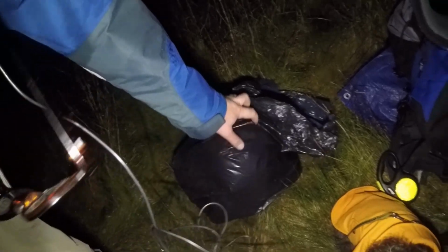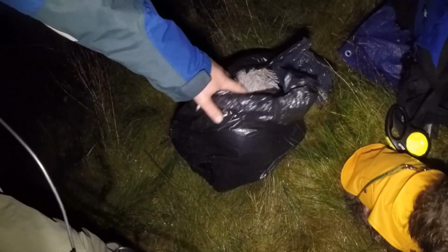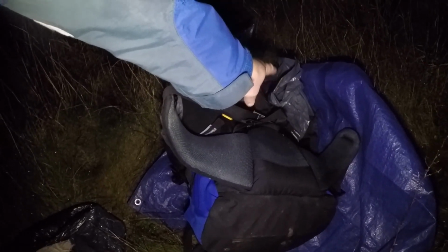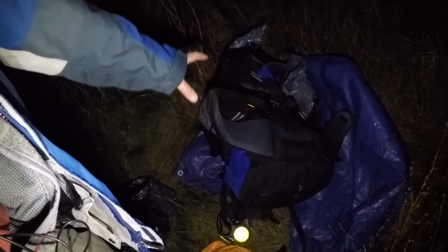Something I was thinking of, everything's in black bin bags. Dry bags, even better, but these are lighter, keeps everything dry. So everything's individually wrapped. They're just like off the internet sales poly bags, individually wrapped. It's a bit like the canvas bags that you get. So I've got my sleeping bag in a black bin bag. I've got my cook set. Everything's individually wrapped.